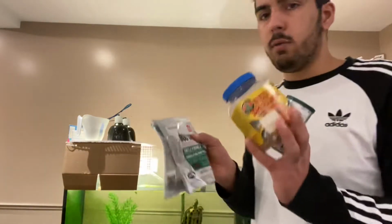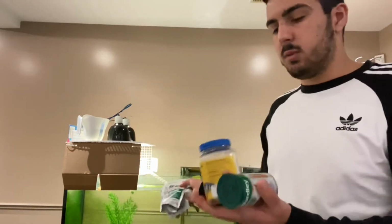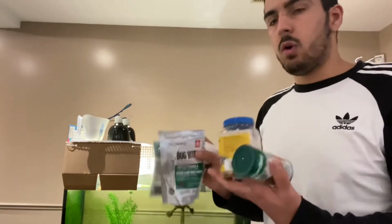So make sure you're not overfeeding on treats because then your turtle will turn away its plants. It won't eat the vegetables that you're giving it. So make sure you don't offer these too often.